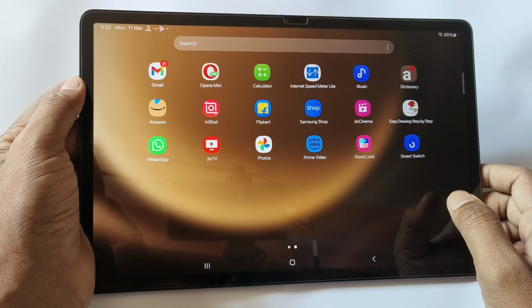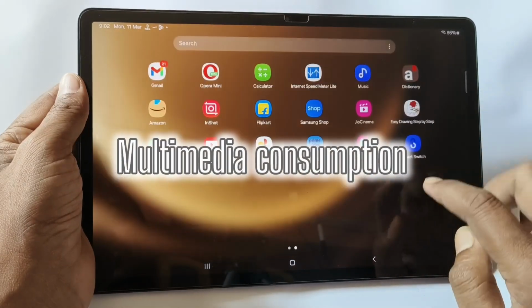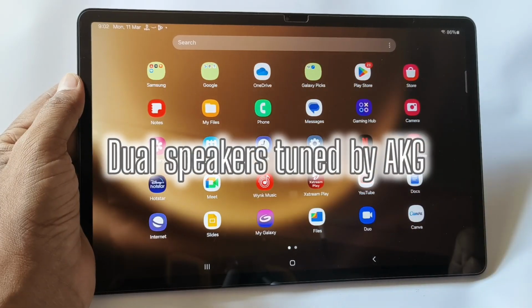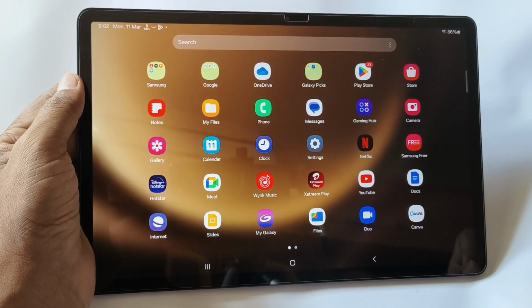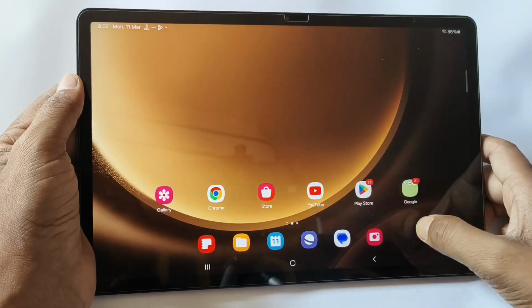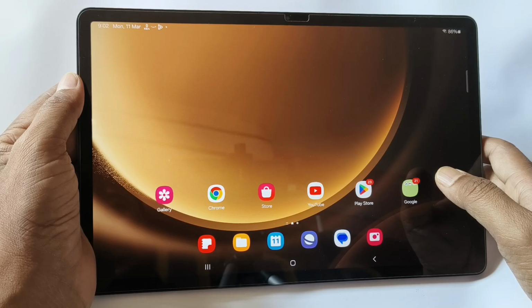Tab S9 FE is also good for multimedia consumption and it comes with dual speakers tuned by AKG, so you will have great stereo experience. The base variant of Tab S9 FE comes with 6GB of RAM and 128GB of internal storage.